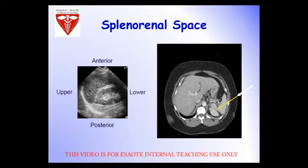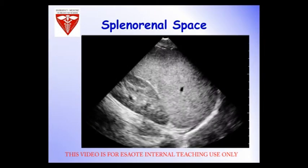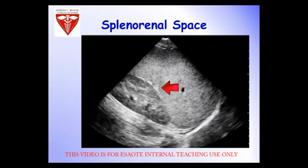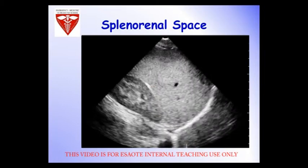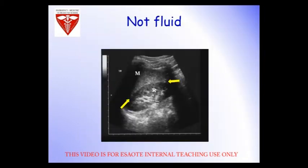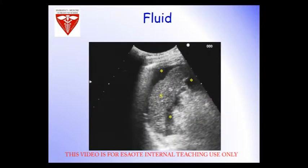So this is the splenorenal space in the CT scan. Anterior, posterior, upper and lower are the same as the Morrison pouch images. This is the spleen, this is the kidney, and this is the splenorenal space. Not fluid: spleen, kidney, not fluid. This is a hyperechoic line. This is fluid around the spleen, okay?